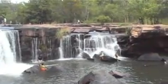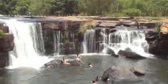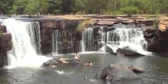There's a national park near Chaiyaphum called Tat Ton National Park, and really the only thing it has that's worth seeing is these waterfalls. And they're not as big as I thought they'd be, but they are very photogenic.